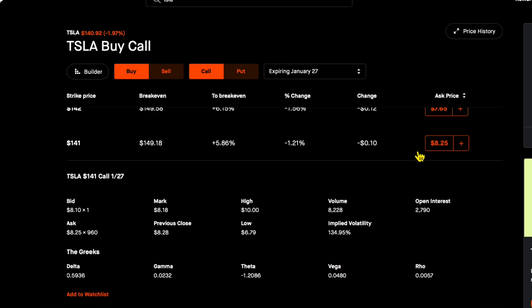The percentage of profitability is 59 cents. This is an out of the money call. If you buy it right here, you will be paying like $800 for one contract to make 59 cents. So let's do 59 cents divided by $8.25. Your percentage of profit is 7%. So basically if Tesla moves $1, you get a 7% profit. But the theta decay is almost like 100, and right now it is $1.20.